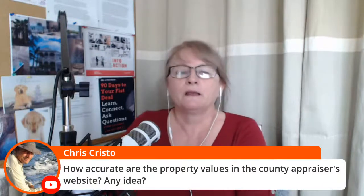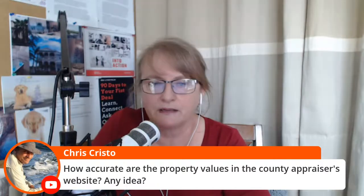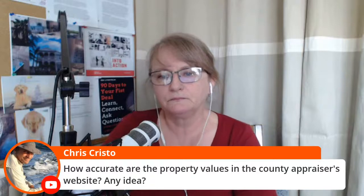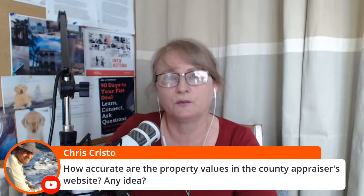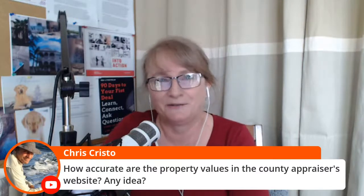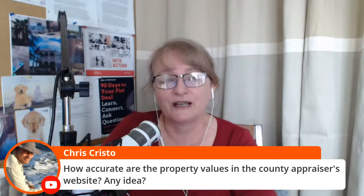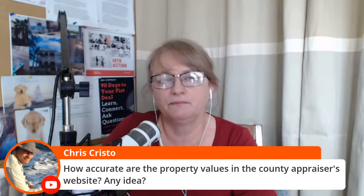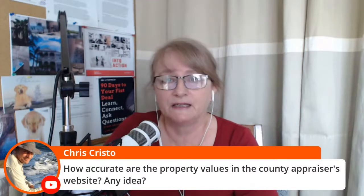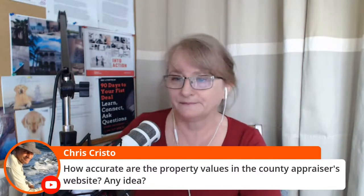Okay. Chris, how accurate are property values on the county appraiser's website? Any idea? Not accurate, because these are assessed values. Well, they're accurate for the purpose that they're there for. That's how your property is taxed, but not accurate as market value. In some cases, they're 25 to 30% lower. I don't have an idea why they're lower, but that's how it is.